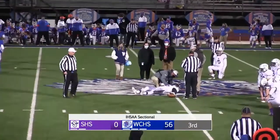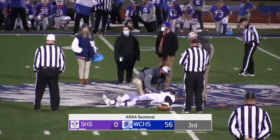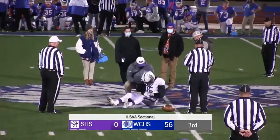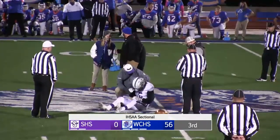The trainers are taking a look at him. Both teams are retreating to their respective sidelines. He's getting up slowly here. Certainly hope that he is okay.